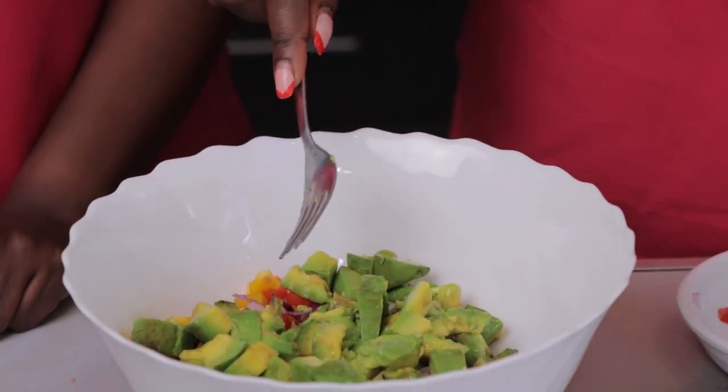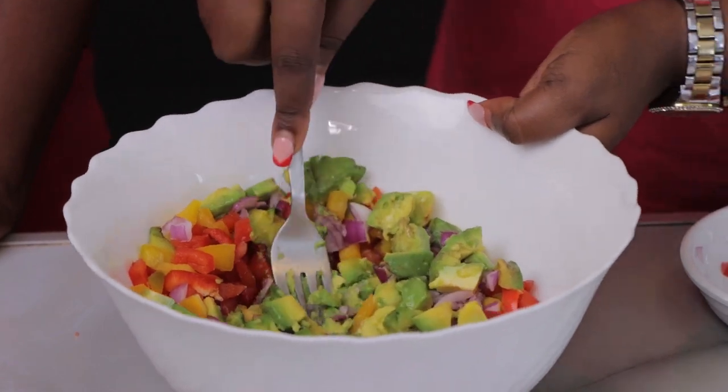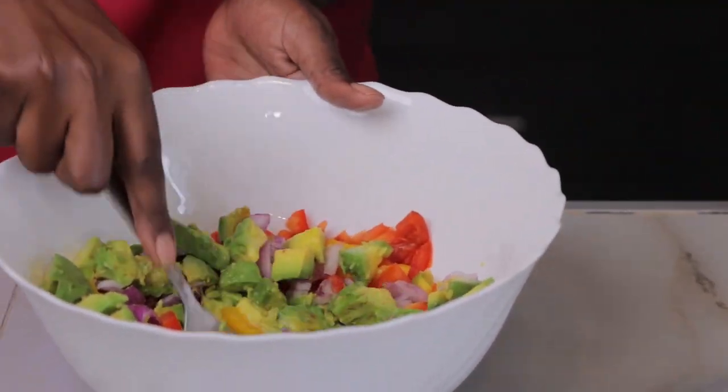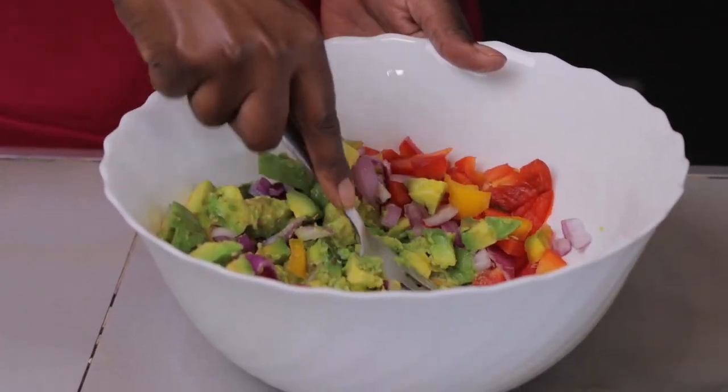Now for this one, it's going to be mashed. Now we're going to mash the avocados. Maybe you can show us how we mash this.